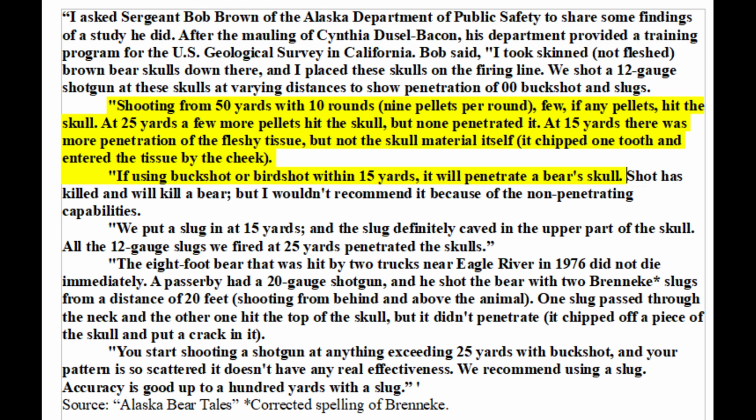So this obviously wouldn't just apply to skulls either. The chances of breaking a leg or shoulder bone with soft lead buckshot drop off very dramatically as distance increases. He also found that with 12-gauge slugs that they could penetrate into the skull at least out to 25 yards. In a separate real-world incident, a live bear was shot in the back of the head with 2 Brennecke 20-gauge slugs from a distance of 20 feet. One slug passed through the neck and the other hit the top of the skull, but failed to penetrate it.